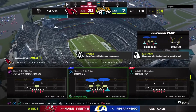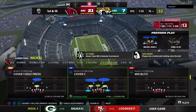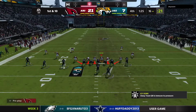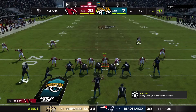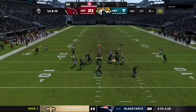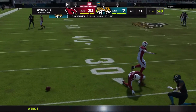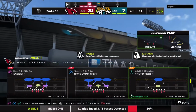They needed some breathing room. He gave it to them. 11 yards and a 1st down. First and 10 at the 16-yard line. Lawrence will throw, and that is incomplete. Oh, the coverage a little too good there, and it's 2nd down.